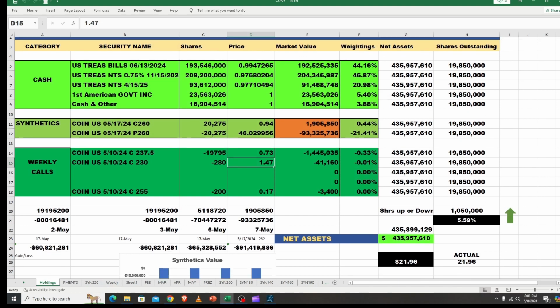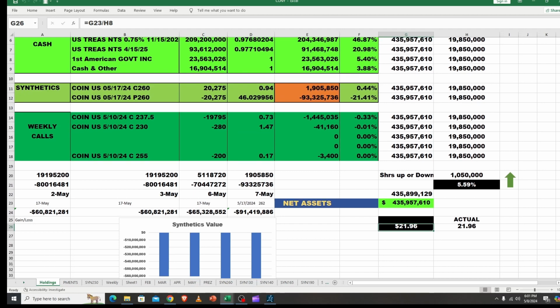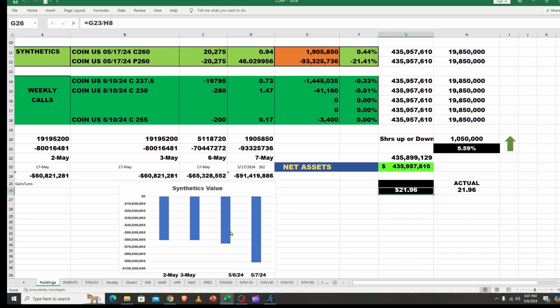So this worked out, right? We closed at 21.96, right at what all of the values added up, right? And I updated these charts. Look at this. This has gotten ugly now. So we're now 91 million behind the eight ball, right? We don't want to be that with only 8 trading days to go. So I'm hoping that gets fixed.